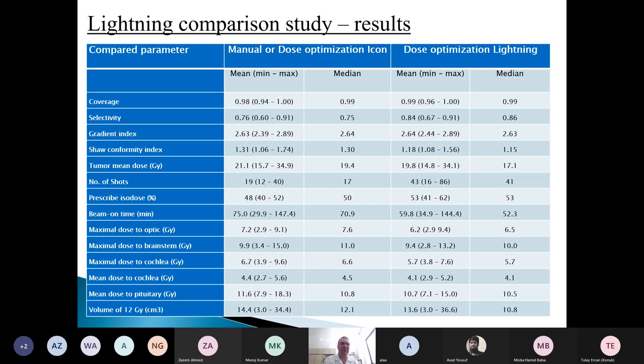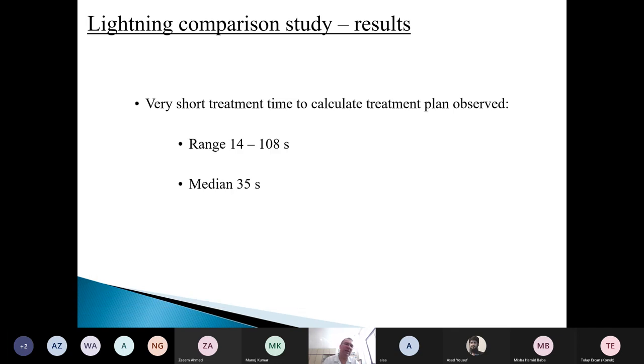So what were the results, this summary? As you can see, as already mentioned, it's extremely fast. So median calculation for those difficult cases was 35 seconds. So it is giving you really almost an immediate answer. It's a very quick calculation. The main reason is, of course, that for Gamma Knife, it's not as difficult as for some LINAC treatments. So it allows you to calculate and try multiple options, variations of the plan, and pick the best which you want.